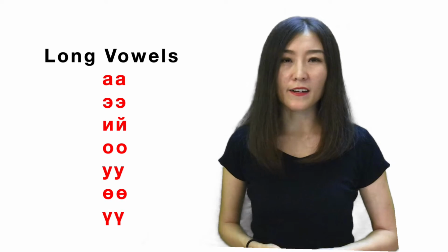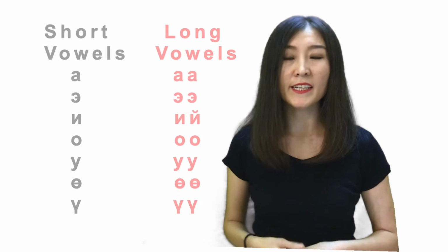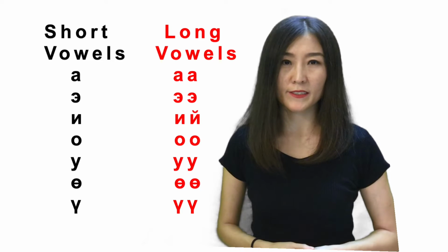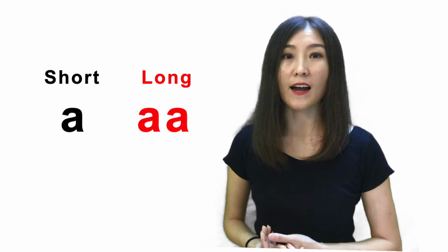The long vowels are two consecutive vowels, double vowels, that are the same. They are pronounced longer than the short vowels. Here are the long vowels. The short A would be A. The long A would be A.